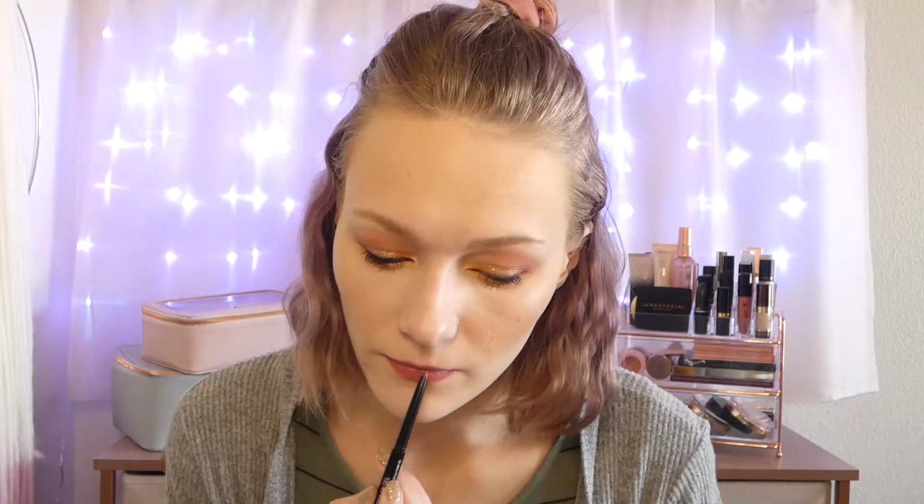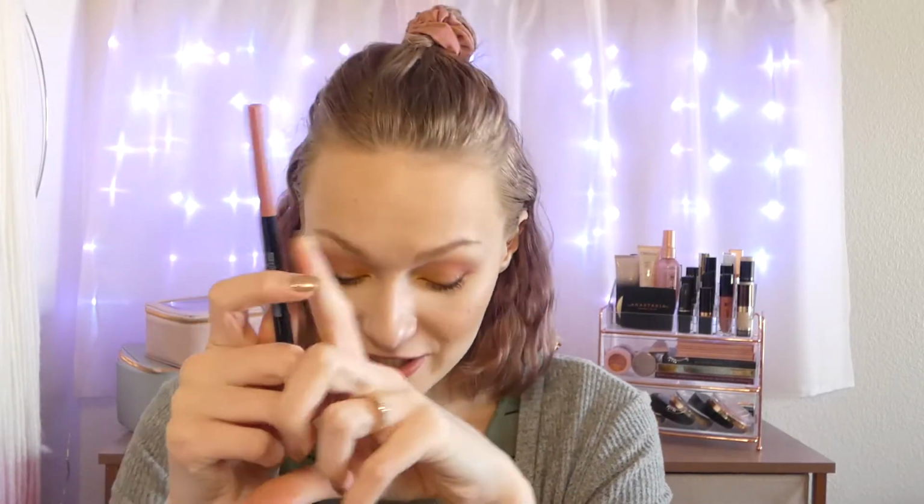And again, I do a very similar thing with this one where I'll apply it, line and fill the lips with it, and then take just a little bit of gloss over top of it and wear it out that way, because it just looks like my lips, but just a little bit better. So this has been a liner I have very much enjoyed.